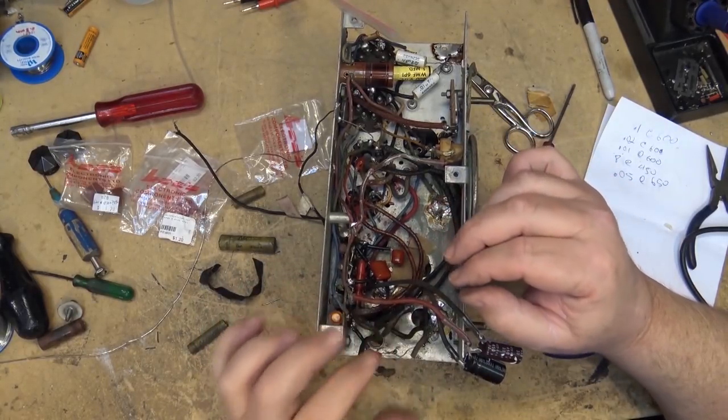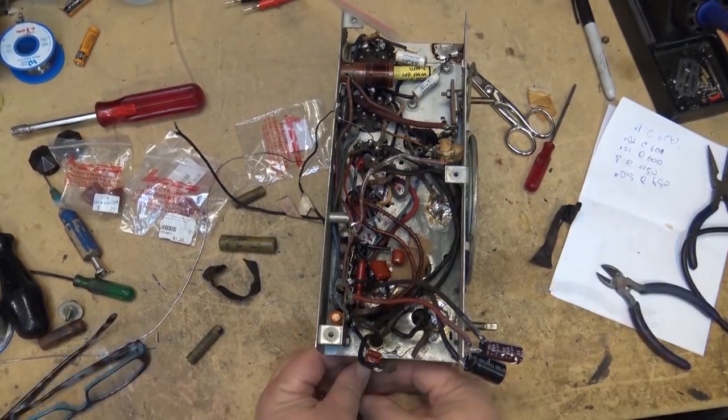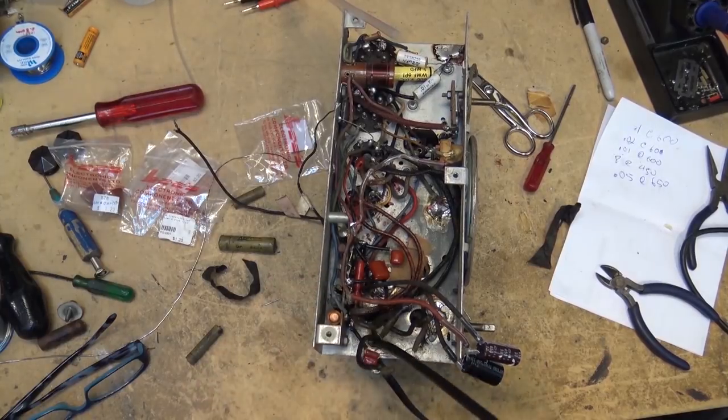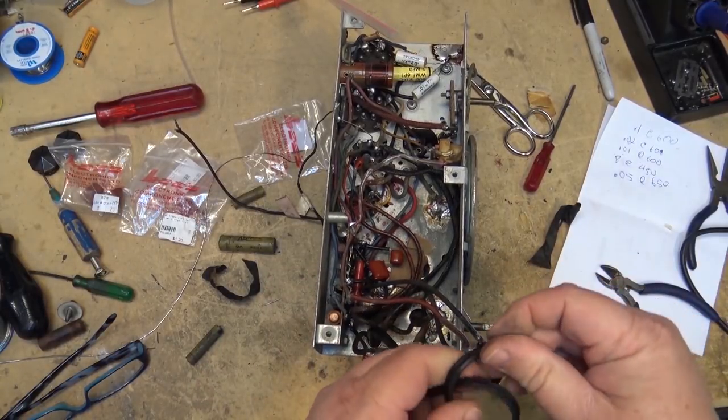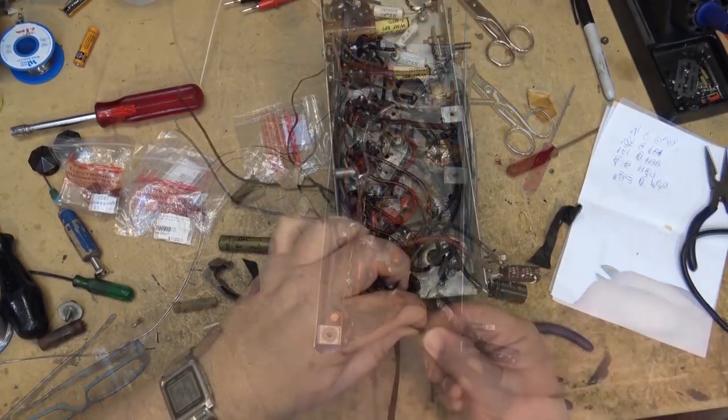So here's our power point. Let me go find a new, more modern power cord. A bit of strain relief in the end, just a knot. That's how the old one was held in place.